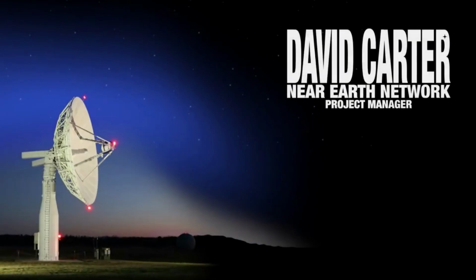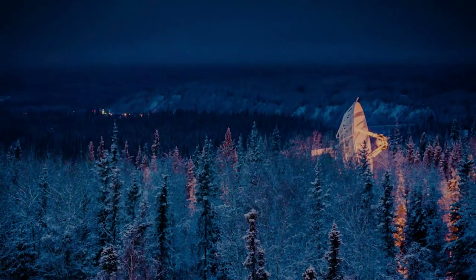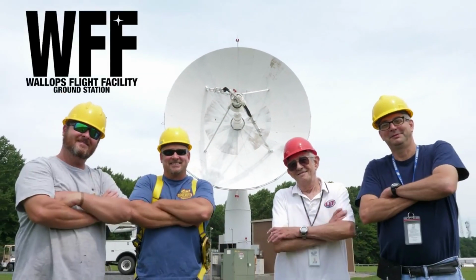We're upgrading the NEN to a K-band network, which will enable us to support science missions with a higher data rate. We have a highly skilled, highly motivated, highly dedicated team that's willing to work late hours, whatever it takes to get the job done. The challenge is to manage a project and to stay on schedule and within budget.